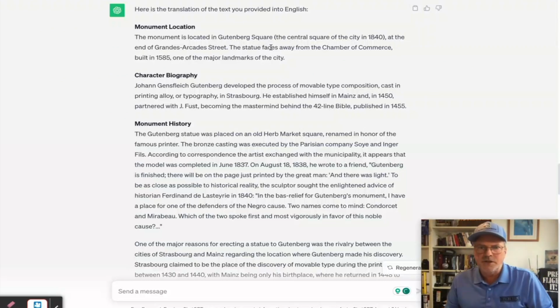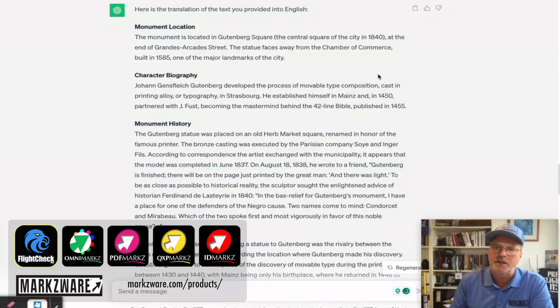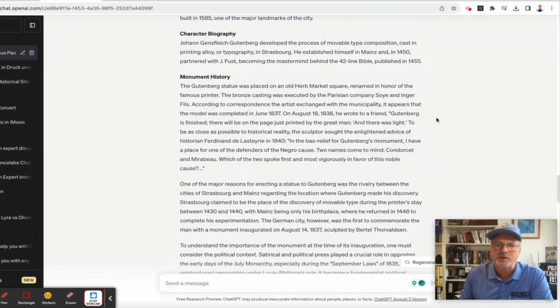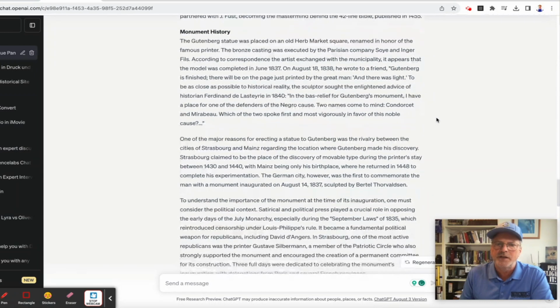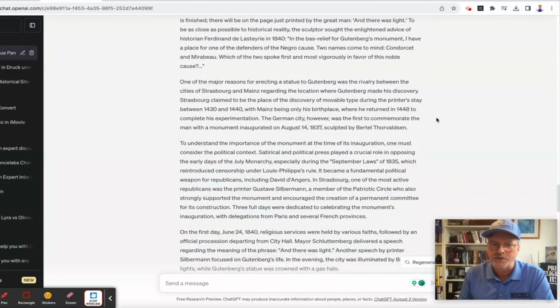Now, very interesting, the statue back in the day, it's still pretty close to the center where the cathedral is, but back in the day, it was the central square of the city. It was a very prominent place. So this was a huge undertaking. It was a very important statue. It was a very important political statement, as it turns out.